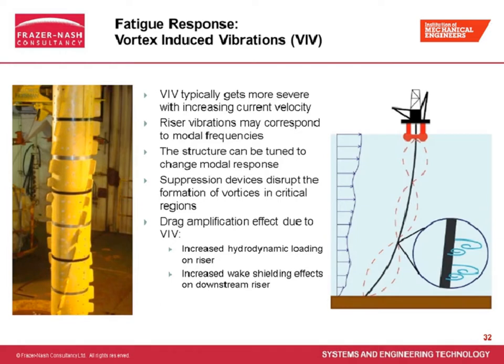The extent of the VIV excitation typically gets more severe with increasing current. The effects are particularly significant if the riser vibrations correspond to modal frequencies of the structure. Hence, the riser system can be tuned when necessary to change the modal response, for example, by changing the tension distribution along the riser length.